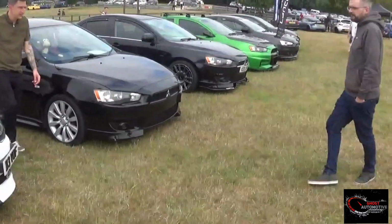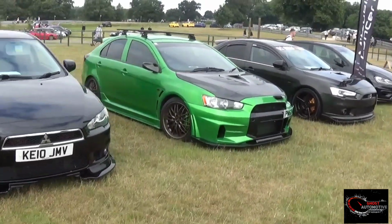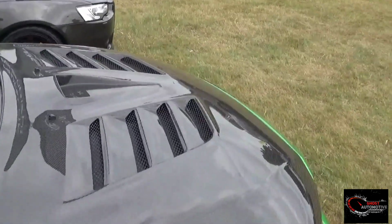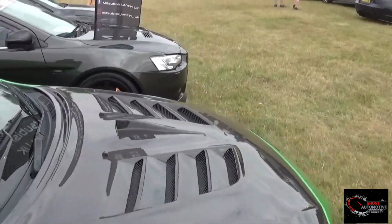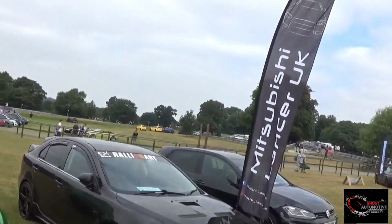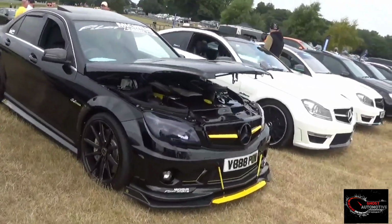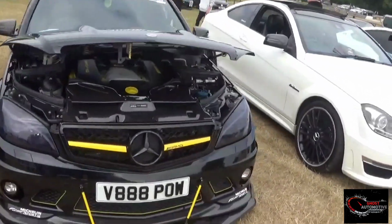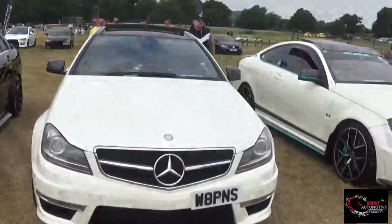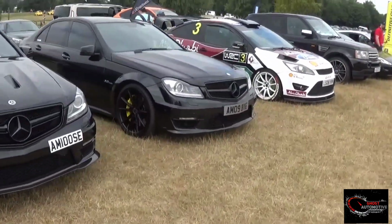Mitsubishi Evo. That hood, is that a carbon hood? That's well nice, that. Yeah, that hood is sick. Mitsubishi, LCF UK. C63, that is cool. It's got Kill Bill decals on it as well. That front splitter setup is awesome, carbon fibre. That's a nice livery.